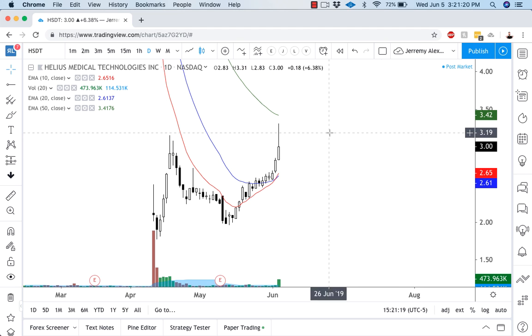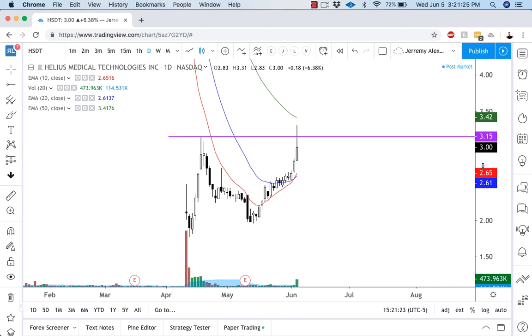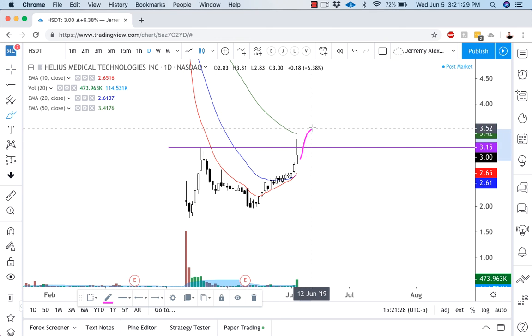Huge upper shadow. And I'm sure if you were watching this one, you probably wanted it to close above 315, and it did not. So what I would say on this particular stock is just wait for it to close above this 315 resistance, retest, and then buy low, sell high.